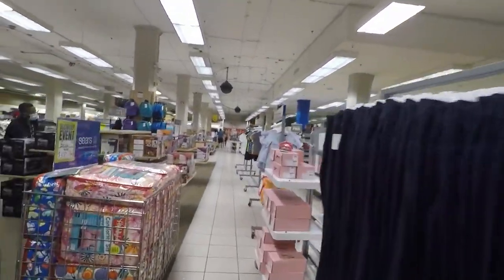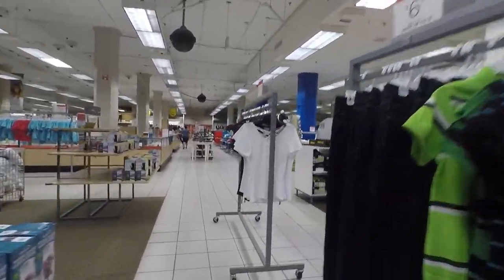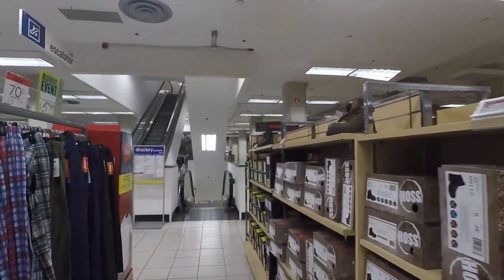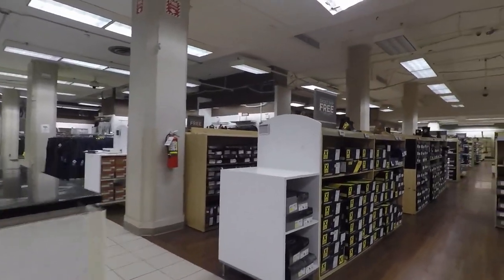As you're about to see, we're going to get a look at this side of the store. This floor was fairly large. It was really just apparel and shoes. You can see it was pretty poorly stocked, but that's how all Sears stores are.